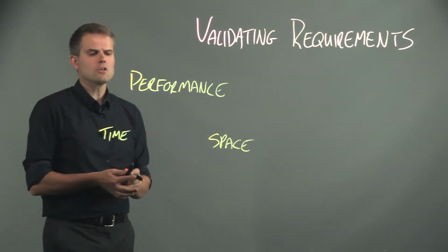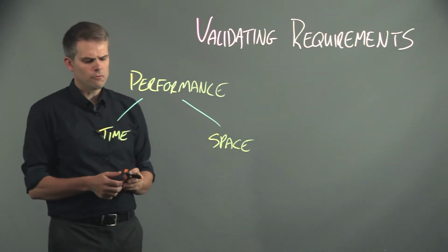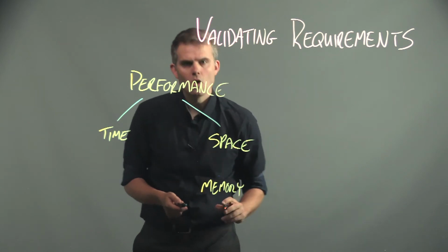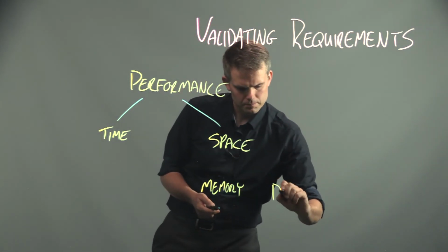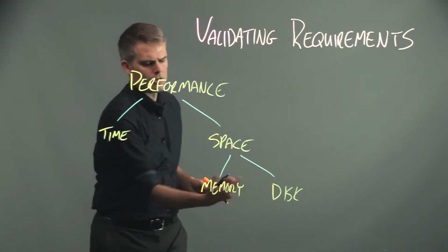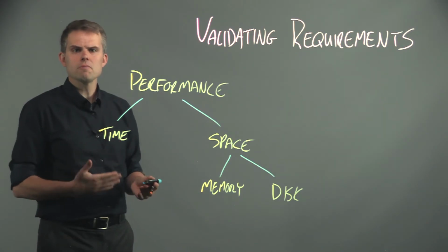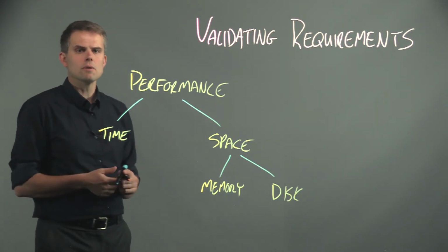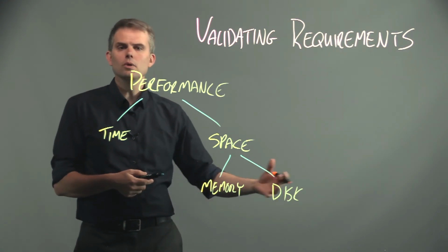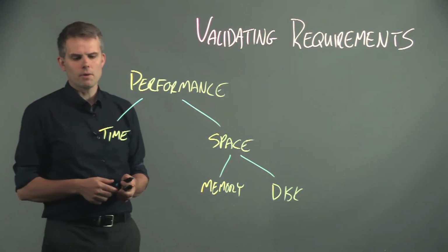And when we think about space, we might want to split this up a little bit further as well. When we think about the space occupied for a system, we might think in terms of memory, or we might think in terms of disk. And when we think about this concretely, we can actually attach concrete numbers to both of these values. You can say, hey, the system should never use more than 100 megabytes of memory during its execution. Or the system should not consume more than 1 gigabyte of disk, including its caches. These are both extremely measurable values that the development team can think about.